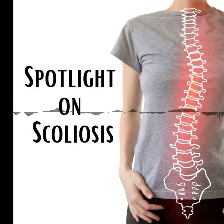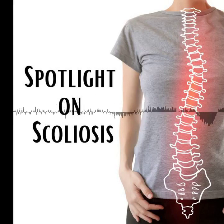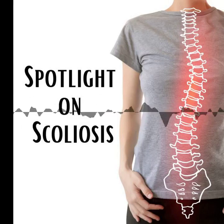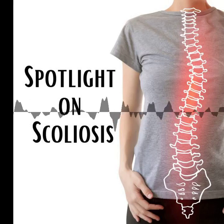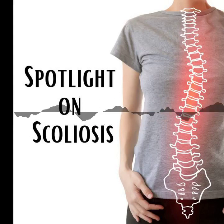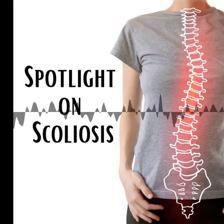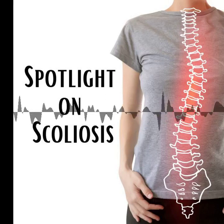But when we talk about scoliosis, we're primarily talking about structure. So when you look at the spine straight on, like from the back or from the front, it should be straight from top to bottom. So the head should be directly over the neck, which should be directly over the thoracic, which is the middle of the spine where all the ribs attach, and then that should be directly over the lumbar spine, which is your lower back, which should be directly over your tailbone and hips.